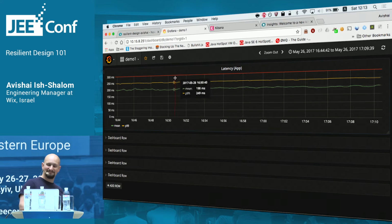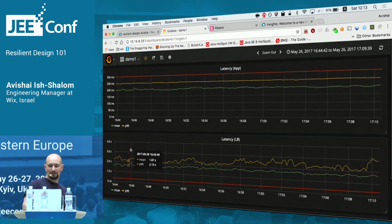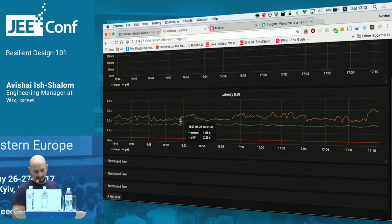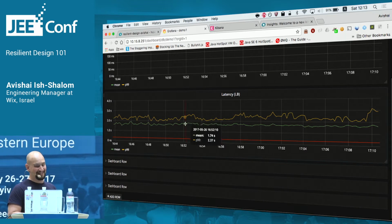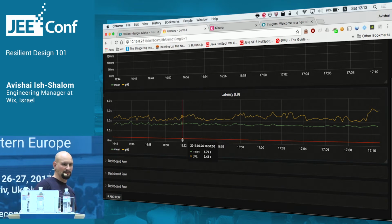So they tell me eventually to go look at the load balancer. So I go and look at the latency at the load balancer, and I see this. 2 seconds latency. Like P99, 2.2 seconds latency, and the average latency is somewhere around 1.7 seconds. And that's insane. That's way, way, way above this red line. That's horrible. So obviously I've got a problem, but I don't know what the problem is.